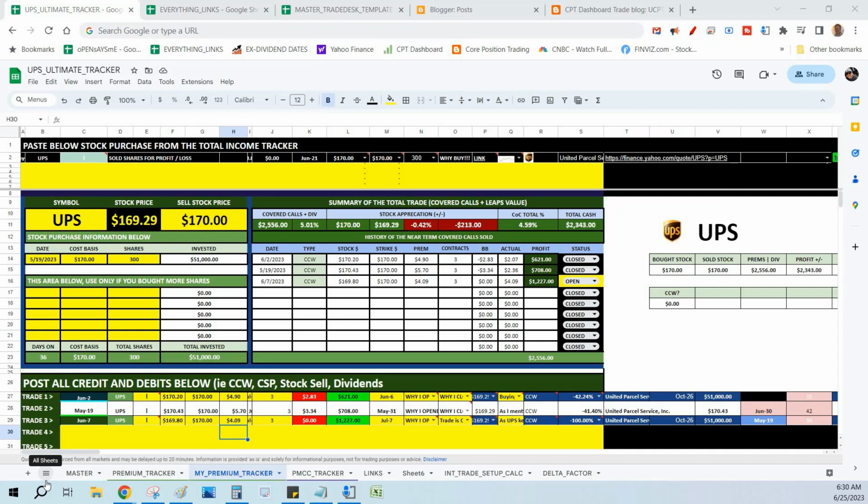Today I want to show you how I use stocks like UPS for multiple covered calls, how I track all of my profits, and what the plan is going forward. Because right now UPS is trading right around 170, and that is my cost basis for the shares. Now, have I made money since I've owned it?